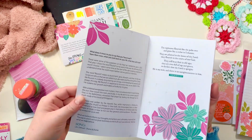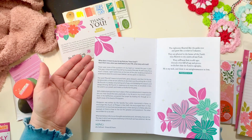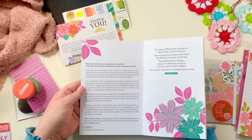Okay, now let's jump into the Devo. This devotional is made up of 4 sections or 4 weeks, however you want to use it. I really like the layout. There's a little devotional, there's some prompts, there's scriptures to look up and read, study, or write.